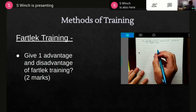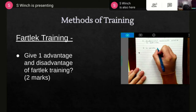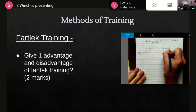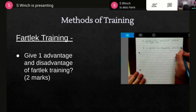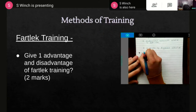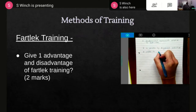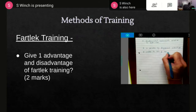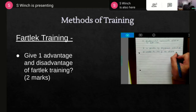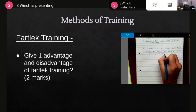Well, we know that fartlek training can use, first of all, a variety of different activities. So think about the psychological point of view. If you're using a variety of different activities, such as running, cycling, swimming, then psychologically you'd feel, I guess, loads of variation in the type of training. A disadvantage is that you're unable to always tell if the athlete is performing at their best level.